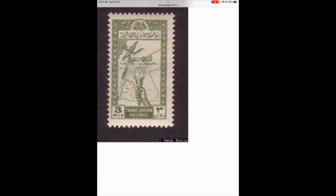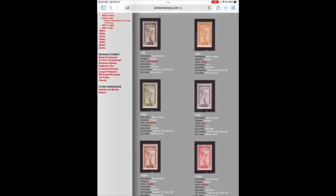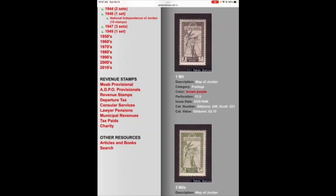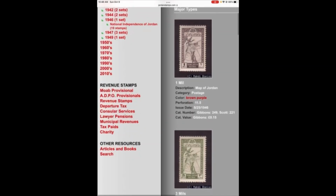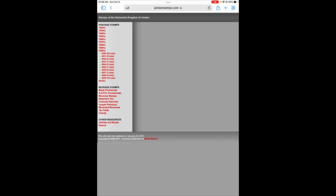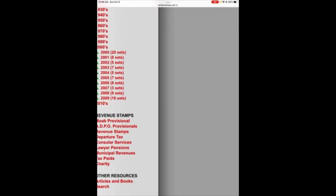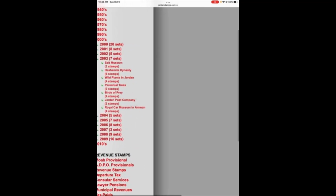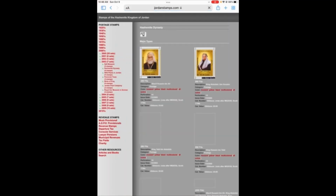Now that we've had a look at some stamps from the 20th century, why don't we try and find some stamps from the 21st century? So we're going to want to scroll down from the 1900s into the 2000s. I'm going to click on 2000s, and let's look under 2003, where there are 7 sets issued from that year. And let's select Hashemite Dynasty. It says that there were 6 stamps issued from this series.